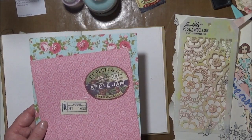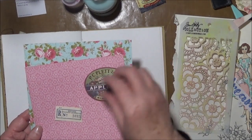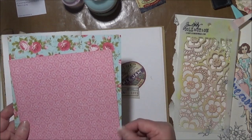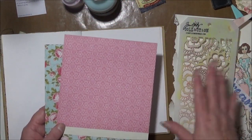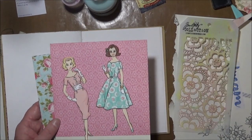I've also got a couple of other bits and pieces. I've got a little apple jam ephemera piece, which again is sticky. I've got this little tickety thing which was floating around from somewhere on my desk, and I've also got a couple of scrapbook papers which I think tone in with the colour scheme that I've planned, which were based on the colours of the ladies' dresses.